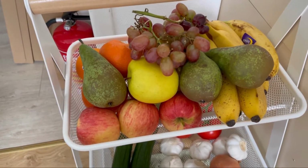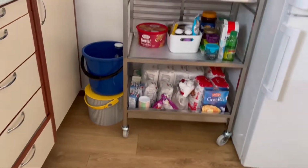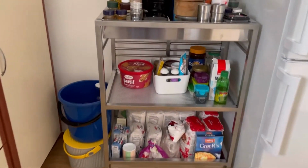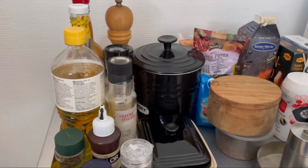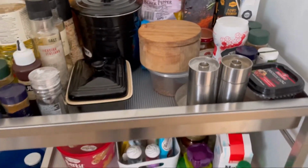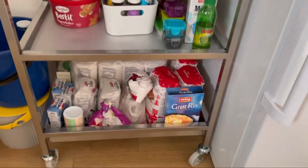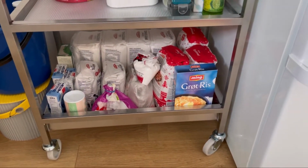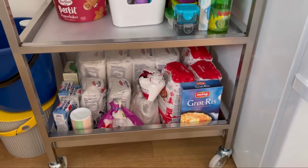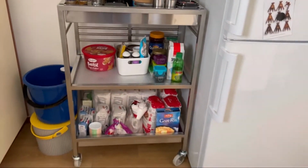And I have another trolley because our kitchen is really small, and this is also from Ikea. It's not enough, so I got this one also from Ikea. So I have here all my spices that I'm going to use for cooking, so it's easy for me to take, and something that I can use for my baking. And I have some flour because I like to do baking, so I have a lot of flour and different stuff. So this is very useful to organize.